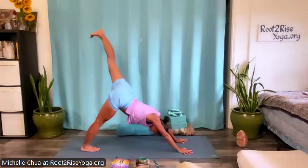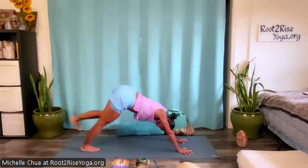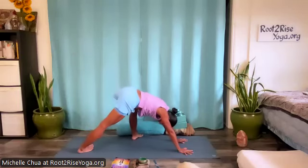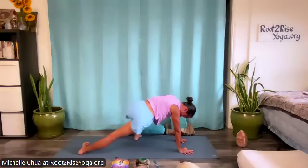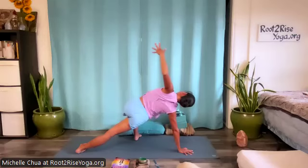Exhale, step the left foot halfway towards your hands on the left edge of your mat. Pivot your feet to face the left edge of your mat and lean the torso forward until your right shoulder is right on top of your right wrist, side plank. Raise the left arm up, flex the right foot, breathe.